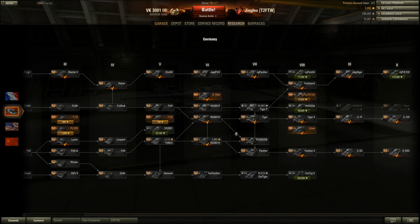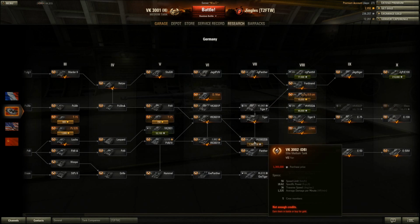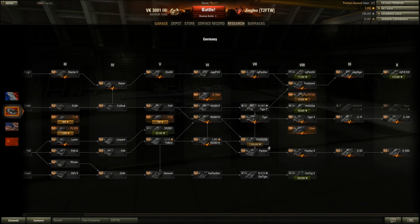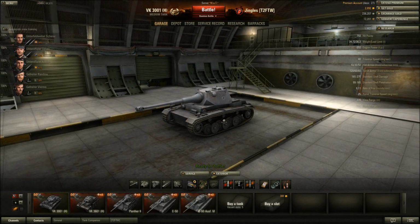You don't have to. You could go through the 3601H, and then the 3002DB, and then the Panther. But that means you've got to grind out XP on two different tier 7 mediums to go any further down the medium tank line, and that seems like a bit of a drag when you can just get the 3001H and go straight to the Panther 2, blah blah, whatever. So it seems like you should see more of these things around, and yet you really don't. So why is that? Well, let's have a look at the stats, maybe that will explain it.